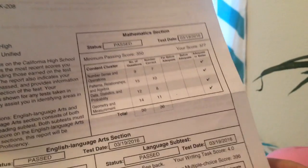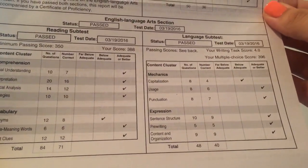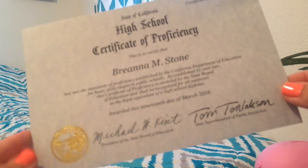They will break down exactly what part of the mathematics you have passed and what level you are at, as well as your reading and language. If you bring this, as well as your official score report, to your principal or counselor, they will help you in the dropout process.